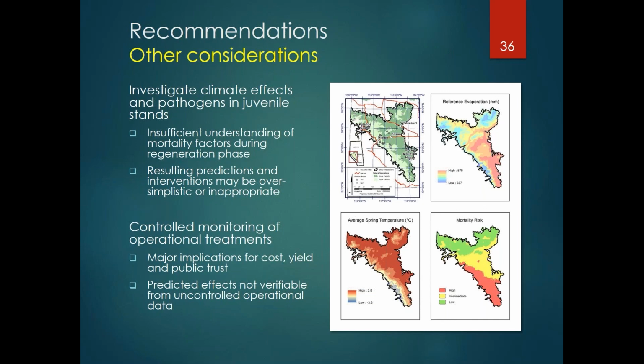I have, in the last 2 webinars, in this webinar and the last one, pointed out major uncertainty arising from apparent discrepancies between experimental and operational treatments, particularly in relation to herbicide application. And I'm not alone in this regard. Other presenters at other seminars pointed out similar circumstances. And these discrepancies have major implications for cost, for yield, and for credibility.